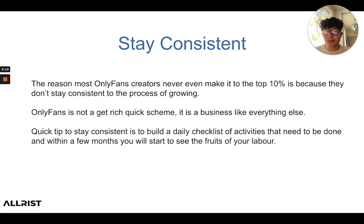A quick tip to stay consistent is to build a daily checklist of activities that you need to get done, and within a few months you'll start to see the fruits of your labor. Essentially, every day you're just ticking off 4 or 5 things. That could be taking photos for pay-per-view content, marketing on Twitter, marketing on Instagram. Just keep ticking this stuff off daily and you're going to start to see the fruits of your labor. Yes, initially it does take a bit of time to build up, but this is one of the businesses with the least amount of stress, because you're selling a digital product, which is fairly easy to create. So stay consistent. That's how you're going to outperform all the other creators out there, and you can get to the top 10% really easily.